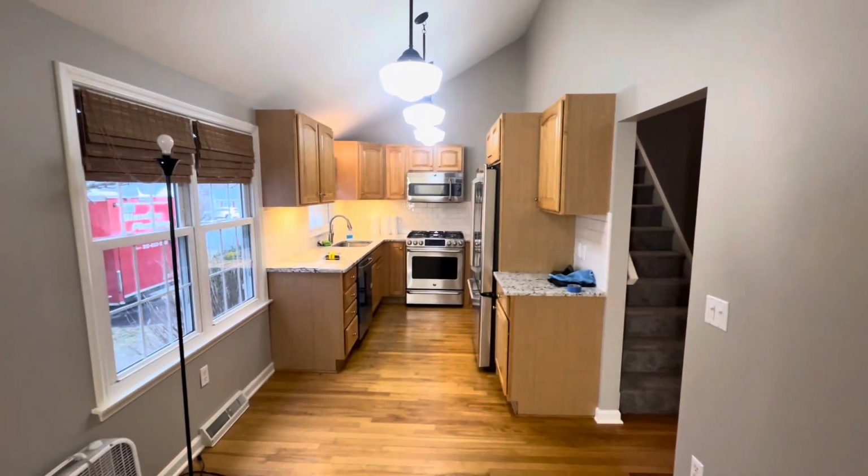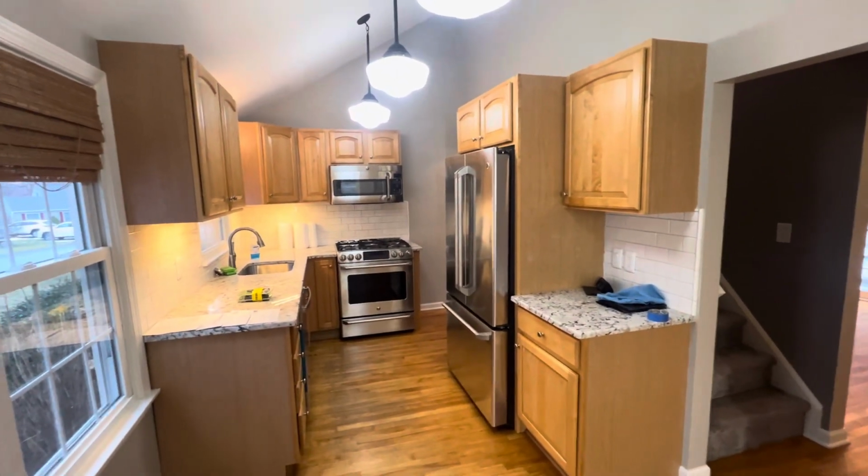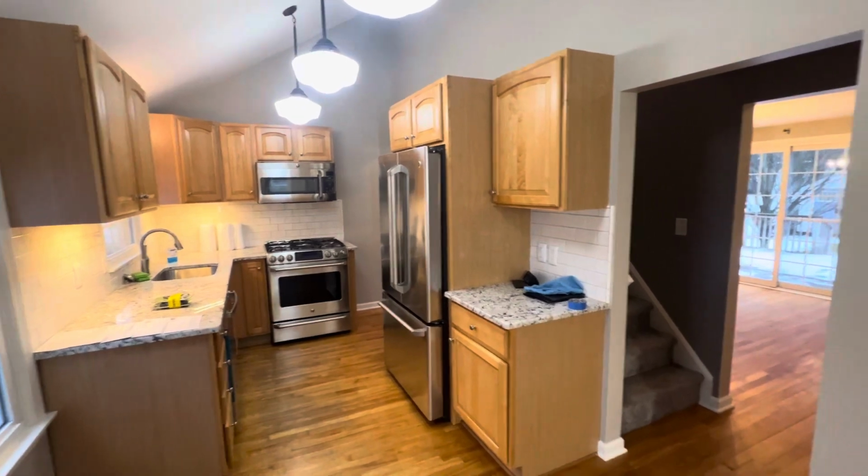Kitchen. Cleaning throughout. It was dirty. Karen got tired of me telling her how dirty things were.